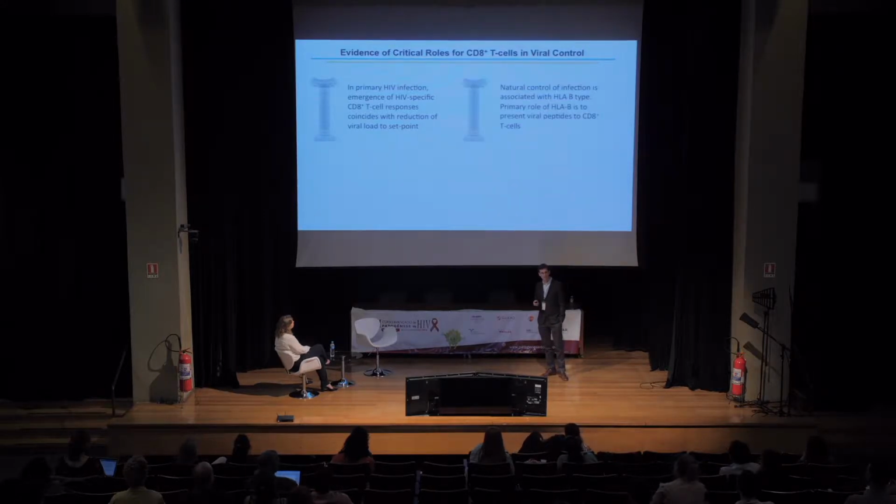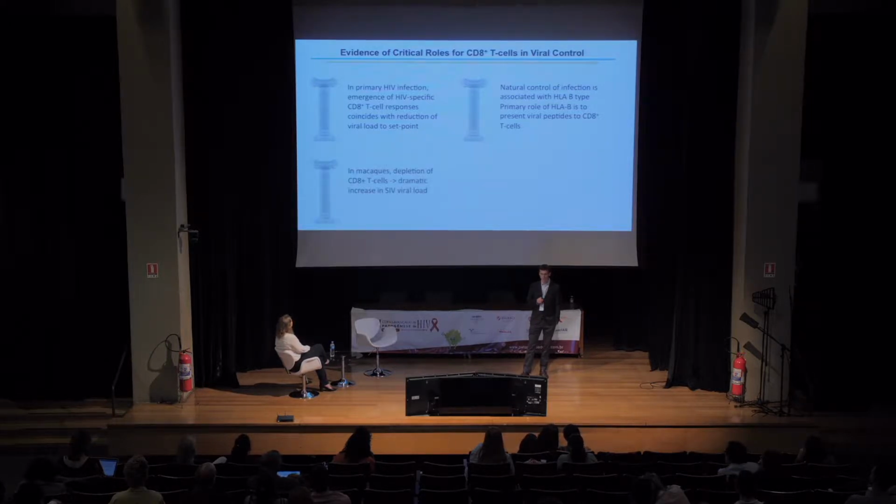The second pillar of evidence is that people with certain HLA-B types tend to have a better ability to control infection. And of course, the role of these HLA-B molecules is to present viral antigens to the immune system. So this seems to implicate CD8 T cells in different levels of viral control. Third, from animal models, which we've also heard about today, if you deplete CD8 T cells, you see a dramatic increase in the viral load.